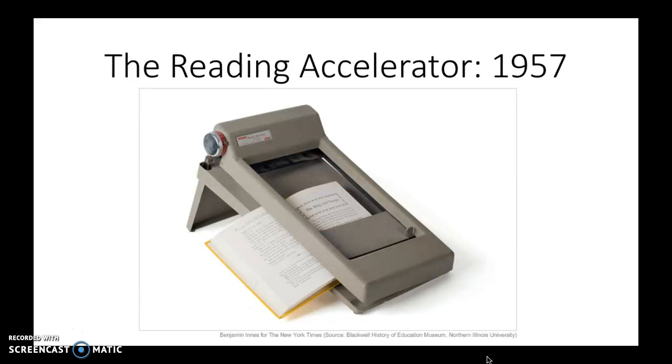This one I never used, but it's interesting. It's called the reading accelerator. If you look at the piece of gray metal in the middle, I guess the idea was you could slide this metal down slowly as you're reading to reveal different parts of the text. Seems like maybe a lot of technology for something you might do with an index card, but there you go. It was a thing for a while.